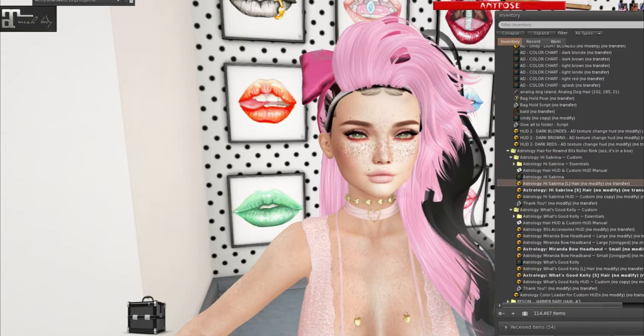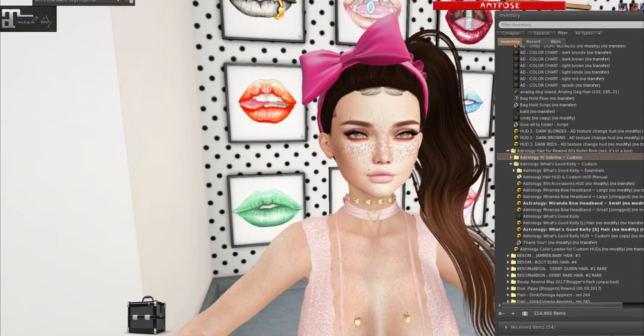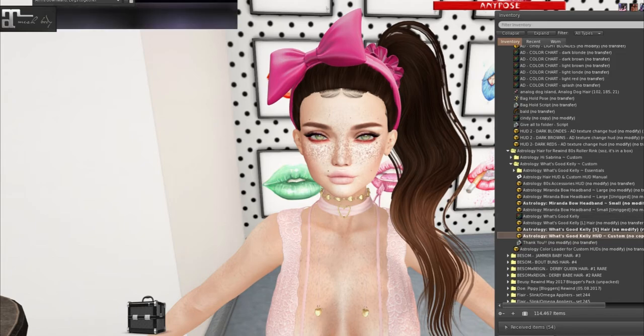Why doesn't it let me remove? That's weird. There we go. I also bought the essential ones because before I figured out that HUD, I was like, I don't understand. So I just bought it and kind of messed up. And that's how I also learned that the HUD locks.